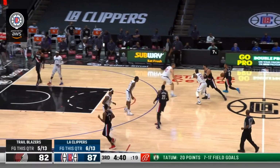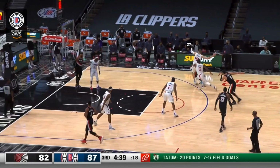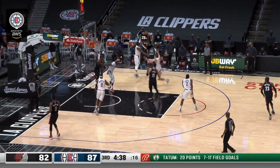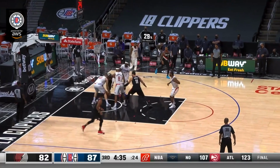Lillard receives the highest screens in the NBA, set higher up the floor than anyone else. Your big has to show high. Zubac does that here, which allows George to recover and get in perfect position to contest this shot. It's not a good look. Lillard misses, and the Clippers are on a roll.